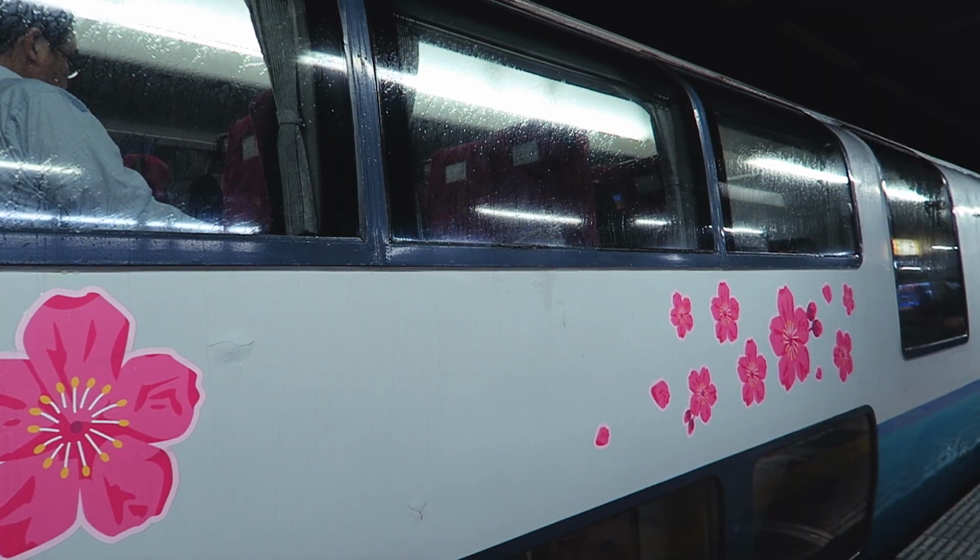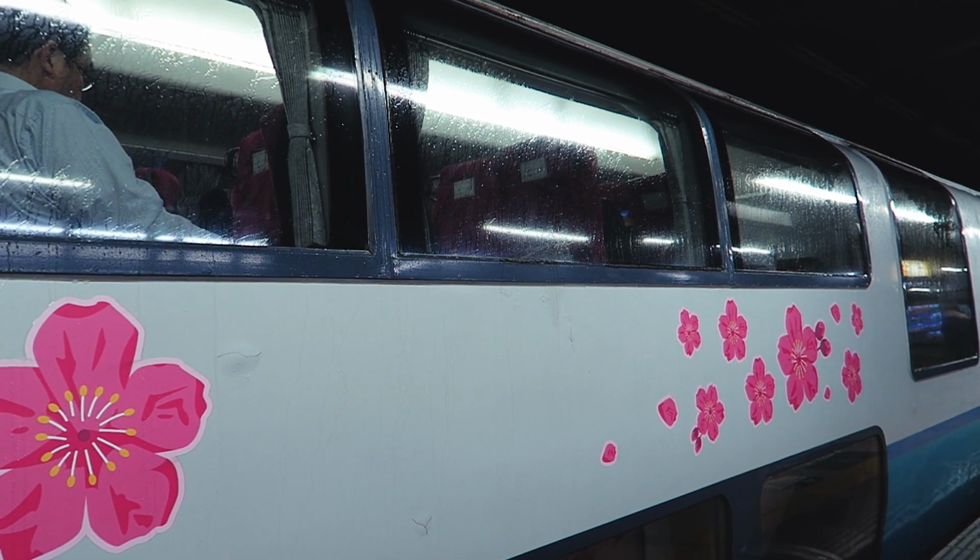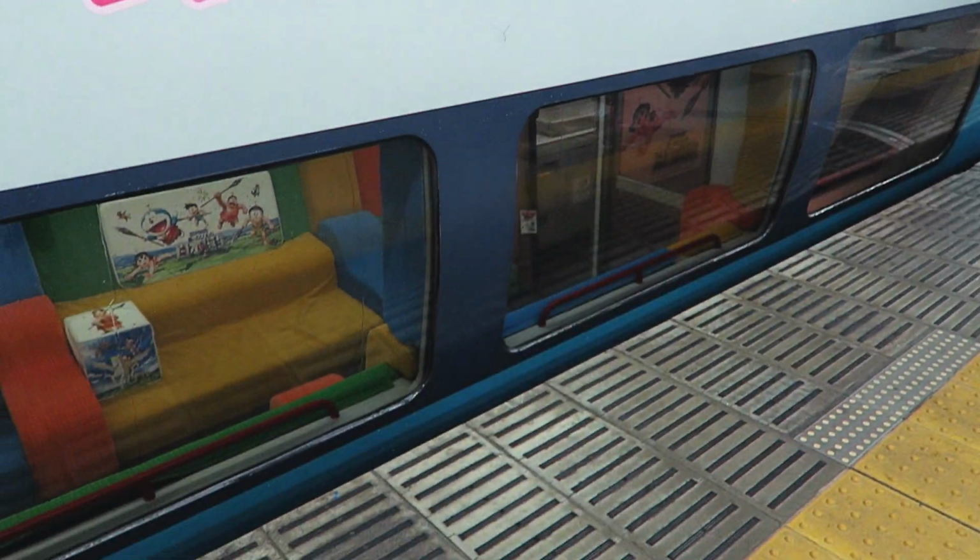I think it's quite obvious that I'm a massive fan of trains in Japan, but look at this one. Up top, we've got seating for regular people and commuters. Down the bottom, we've got a play area for children. Amazing!